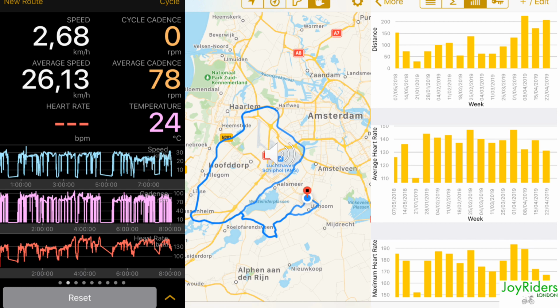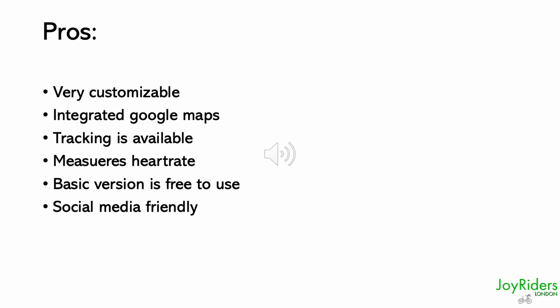As you can see, it has loads and loads of options. It records your speed, average speed, your heart rate, temperature, average cadence. It can record your route. And it also keeps long-term records of what you've done in the past. It's very customizable. It has integrated Google Maps. Tracking is available. It measures your heart rate. The basic version is free to use and it's very social media friendly.